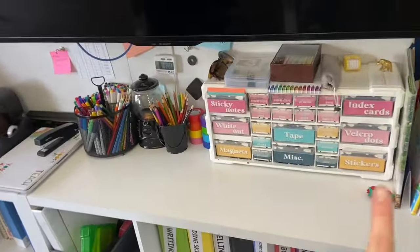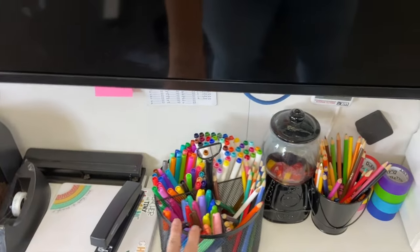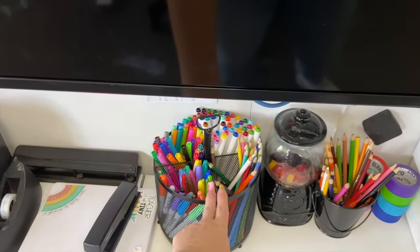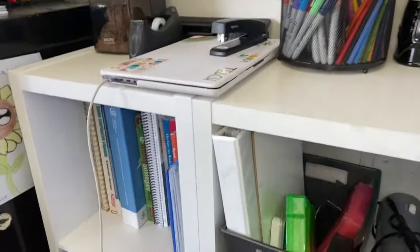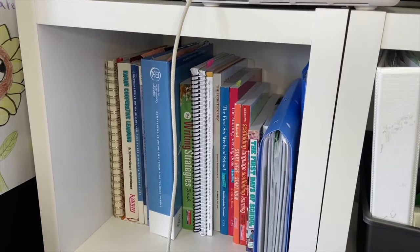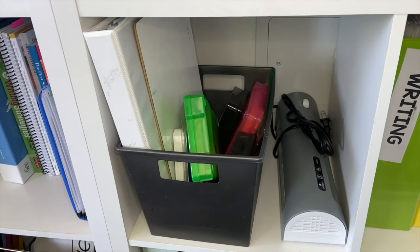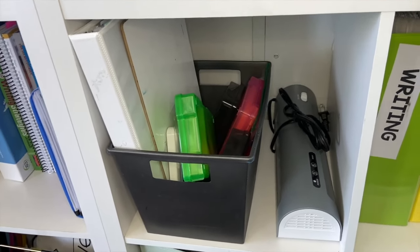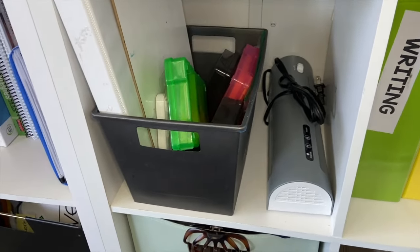I have my teacher toolbox, random teacher supplies. I just organized all of my markers and pens into this, and it's giving me so much life. I love that. And then down here, I just have some different PD books, different curriculum books. I had a tutor come during my math block this year and help some of my intervention students. So this is her tutor bucket. And then it's just nice to have my laminator right there.